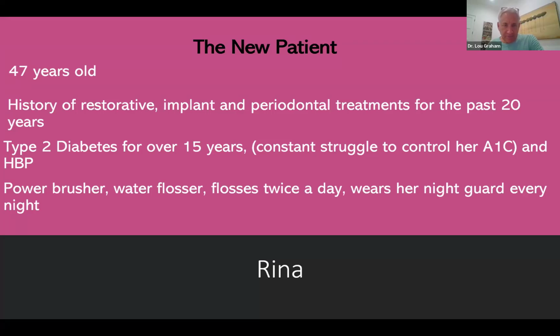Or take a new patient like Rena. She's 47. She's had a long history of restorative, implant and perio treatments for 20 years. So she started in her mid to late 20s. She's been a type 2 diabetic since her early 30s. She's constantly struggling to control her A1C. She has high blood pressure and is treated for it. She's a power brusher. She's a water flosser. She flosses twice a day and wears a night guard. So you'd think she should be well.